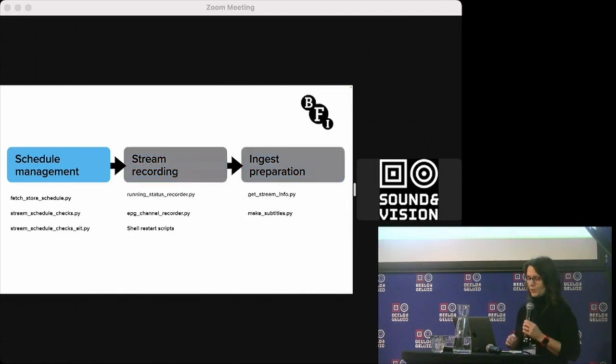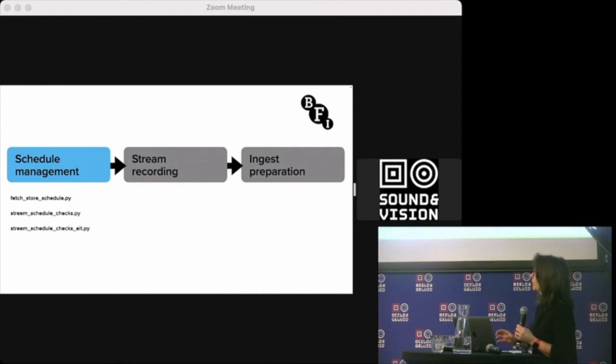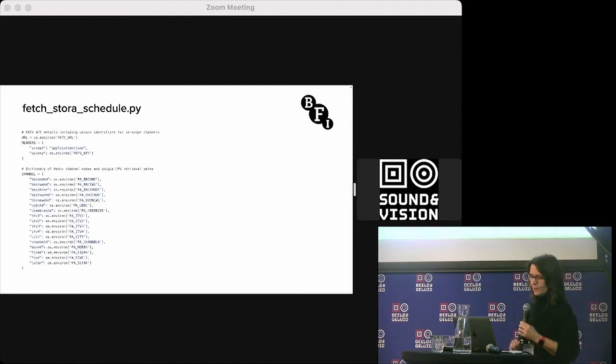So the schedule management scripts are responsible for downloading the electronic program guide, or EPG, you'll hear me say. And that's metadata. Creating the schedules required for the recording scripts and also maintaining as up-to-date a schedule as possible by making edits in response to stream duration changes. So fetch store a schedule is a Python script. You can see it's got the .py on the end.